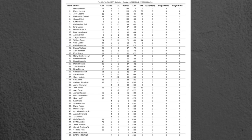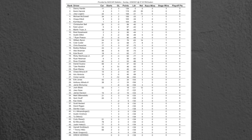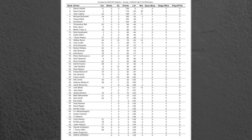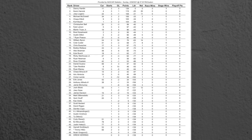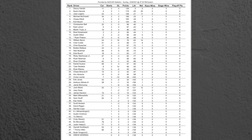I hope he's your dark horse this year to be in a championship or at least do well in the playoffs, so maintaining that points position. Chase Elliott is fifth in points. Then we have Kurt Busch, who, like I said, I want him to be in the championship for this year. I love him as a driver. He's very respectful. He's also just a great driver and very underrated. So I hope he does well as well.